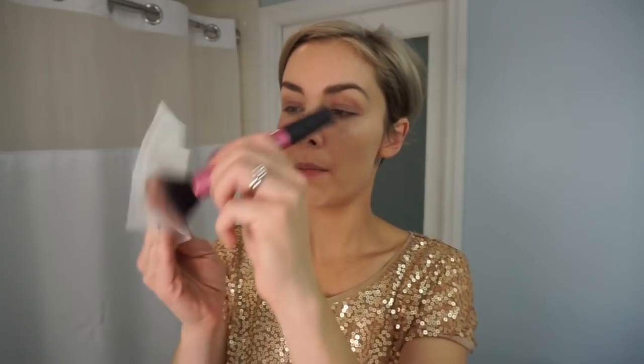The Tarte blushes tend to be very, very pigmented, so a little goes a long way. Can you tell I was practicing a curl in my hair? I'm just gonna brush any excess off. So this one definitely acts more like a highlight. I should have known. When I got home, I realized, oh no, you don't have a very shimmery highlight type of blush. But I'm gonna switch it up by adding some highlight over on this side.